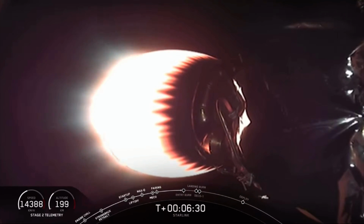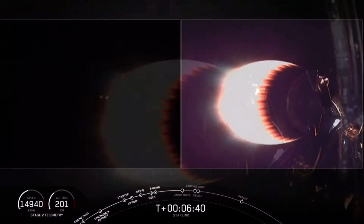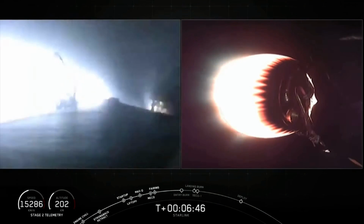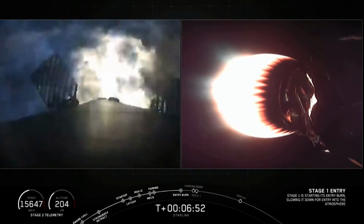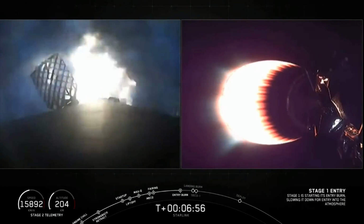First stage is continuing to coast, and it uses nothing but grid fins for that steering, as well as occasional nitrogen gas bursts for attitude control. Stage 1 FTS is saved. So on your left-hand side of the screen, yes, we will see the entry burn beginning. Entry burn startup. And entry burn has begun. And this will last for about another 20 seconds.